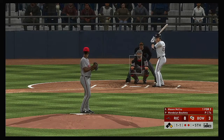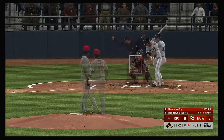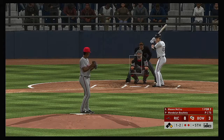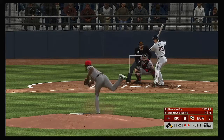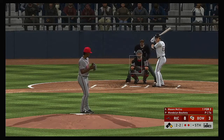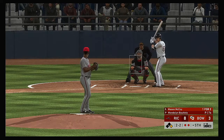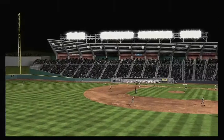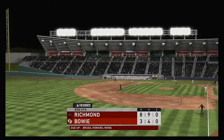In now, Mason McCoy. One and two. I know he's been struggling early, but that pitch right there, well-executed changeup. If he can mix that in, maybe he hangs around for a little while longer. To two balls and two strikes now. Now a fastball as he just reared up and let that one fly, and the inning is over.